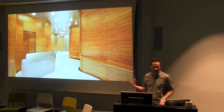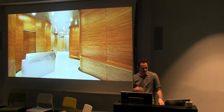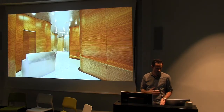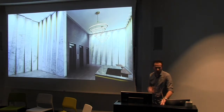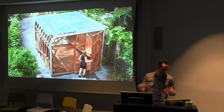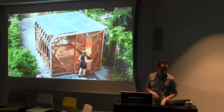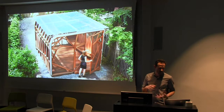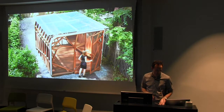A lot of lobby features, a lot of interiors here in the city. This is a stack laminated bamboo lobby wall that we did with KPF. Pleated marble wall for an office building in Midtown. A little standalone yoga pavilion for a house in New Jersey, working with CDR Studio. The geometry is based on a butterfly wing, so folding a wing into a box.